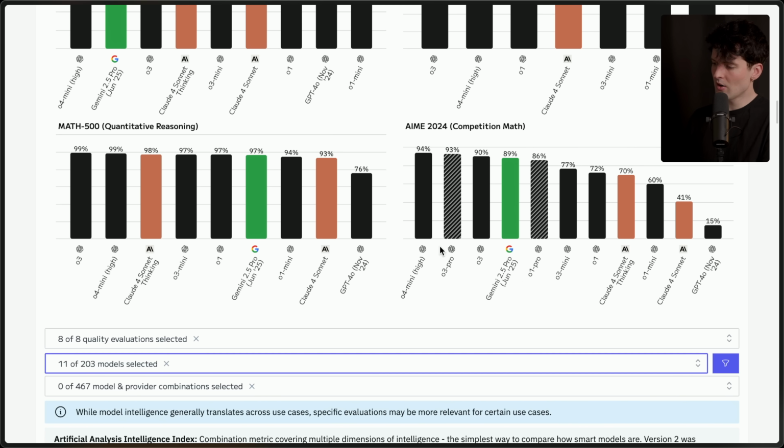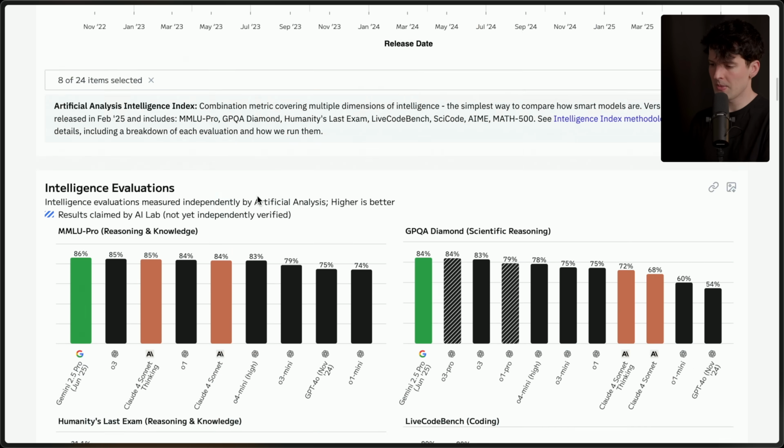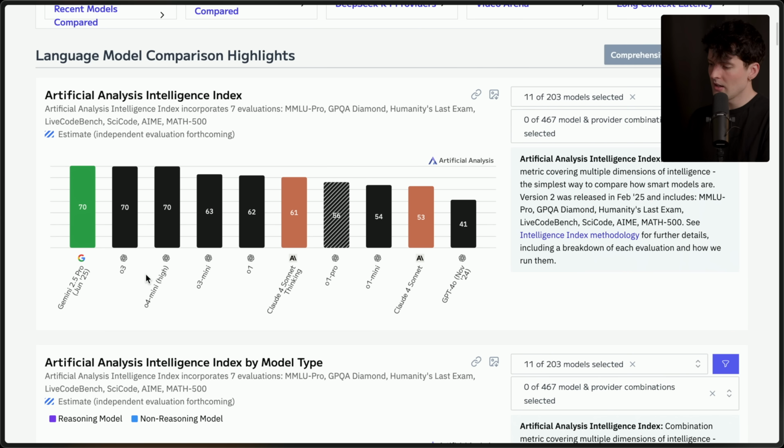Why not? So here are benchmarks across the different versions of O3, O1. I also left in Gemini 2.5 and Claude 4 Sonnet here. And you'll see for the basic like math benchmarks and AIME, the consistent improvement. O1 mini was slightly worse than O1, O3 mini was slightly worse than O4 mini, and O3 beats out most of these. In the more general artificial analysis index, you'll see it's a pretty steady improvement.